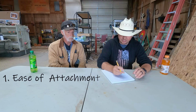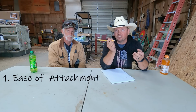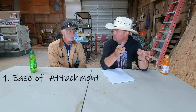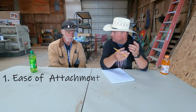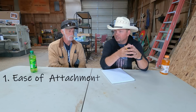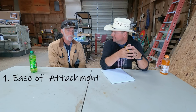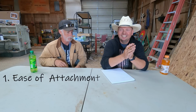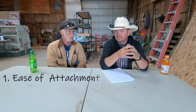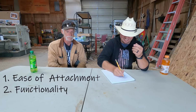Okay. Our second thing that we want to test is obviously, what do you think? What do you think we want to test? By the way, this is Ranch Hand Jeff, if you've never met him before. This is your second summer here on the ranch, so you kind of know your way around some of the attachments and how they work, and you've done your fair share of harrowing. So this is not totally new to you. Right. Okay. So what else? I mean, obviously we need to be able to test what? Quality. What it does. Okay, so we have ease of attachment, and we're also going to test actual functionality.